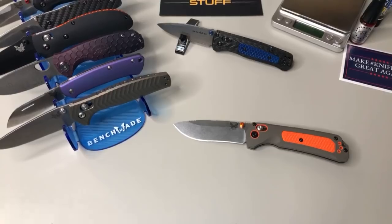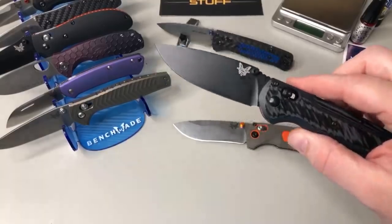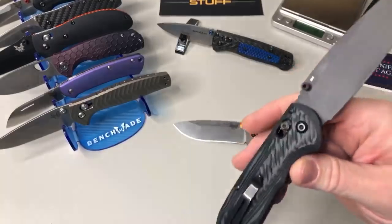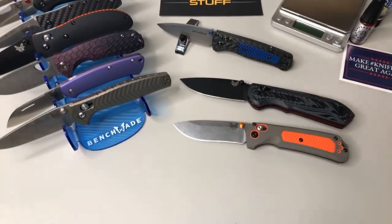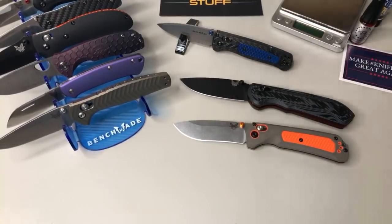Got this one back. I need to wipe off the lube here. But I just got this one back. This is the one that went out to the pass around group. This is the 560 BK-1 split arrow pocket clip and the M4. This one's got the standard black thumb studs. Just got that one back. They got it all sharpened and tuned back up. It's good to go. This is ready to go back on it, of course. Thanks to my friends at Benchmade.